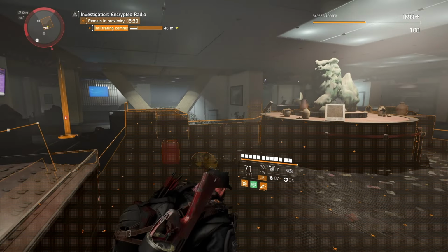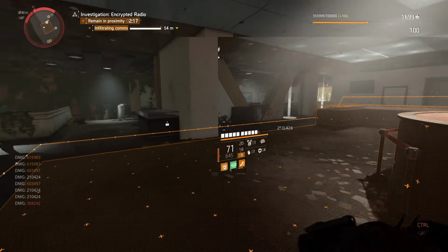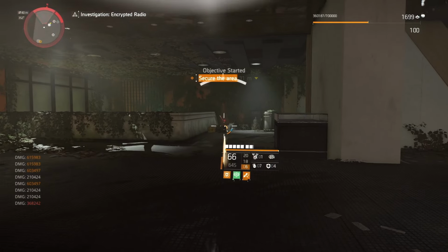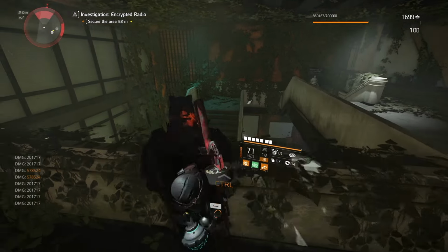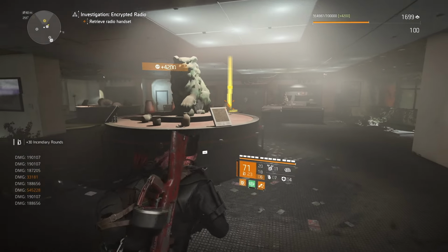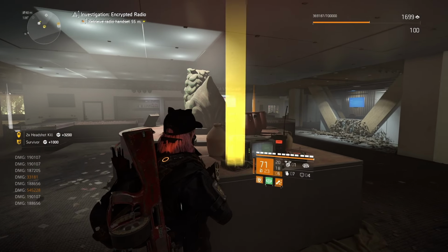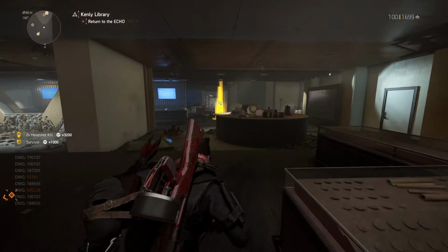So stay in this area as much as you can. And providing that you don't leave this area, you'll complete this with over 2 minutes left on the clock. So it's very easy to do. Once you've done that, you'll just have the final objective to secure the area. And with all enemies clear, there'll be a radio handset that appears in the last area that you infiltrated. Just pick that up and you'll be asked to return to the Echo.